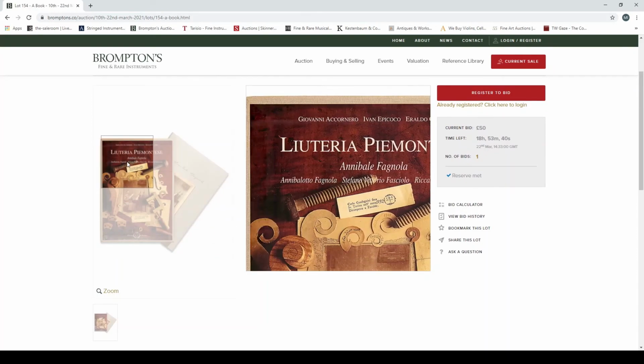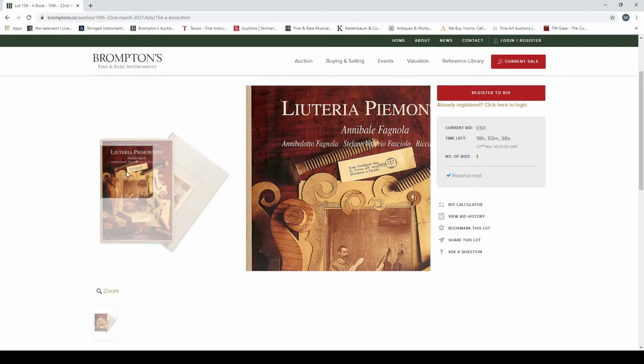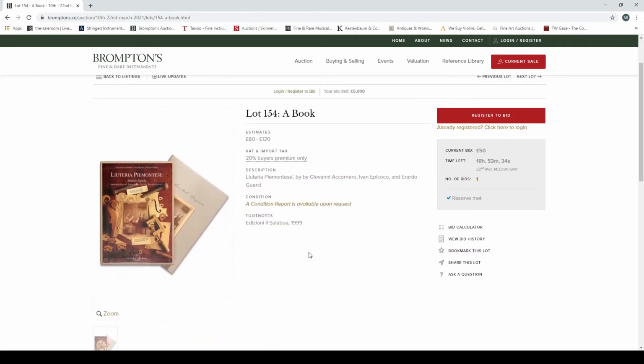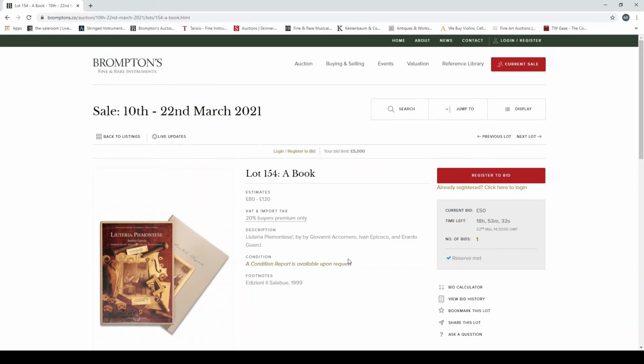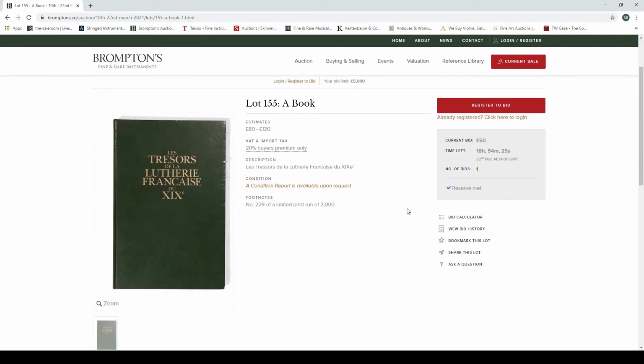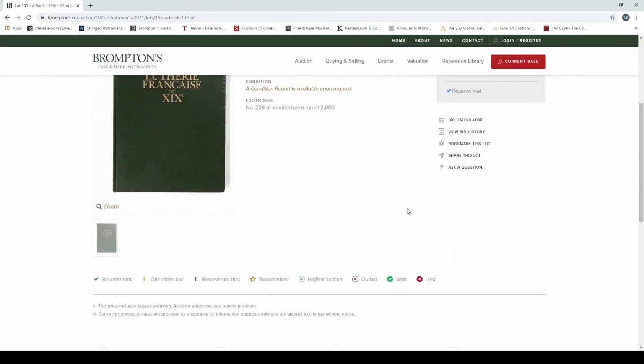Fagnola, Luthiers Piemontese. You can get a condition report on the book. Excellent. Another book. Treasures of French Lutherie.